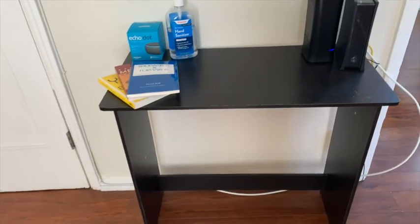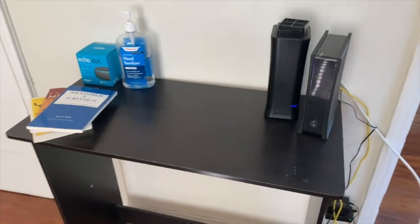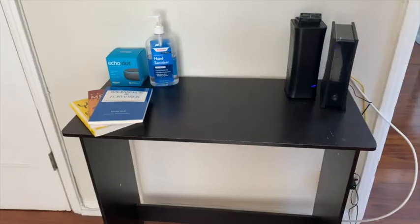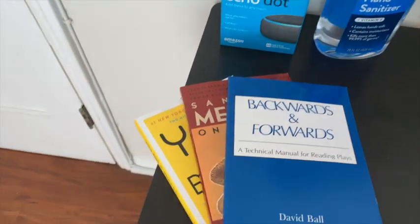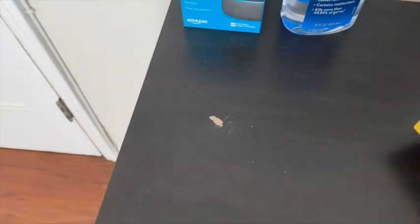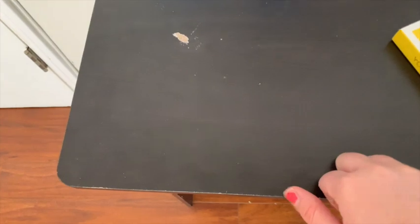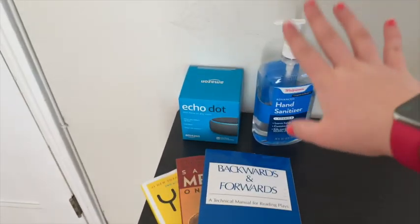Next is this little table stand that I found. I found it at my Airbnb that I was living at before I got my first apartment, but she's real good. She does have some love spots where she's been used. Clearly, I keep books that I'm reading here, but there also is a little chip, which I'm sure I could fill in. I could even paint it because it's wood. Also, please ignore my busted nails. Sorry. Oh, also hand sanitizer, a must.